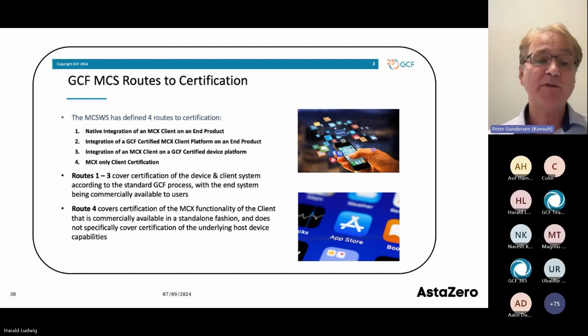In the more long-term perspective, and especially if we manage to drive MCX to fully endorse the standardization, we believe that route number 1, which is a native integration of different types of clients, telematics, drones, etc., accomplishing different types of end products in the ecosystem, that will happen. But the prerequisite to reach there is that we succeed with this ambition of standardization between client and server infrastructure.